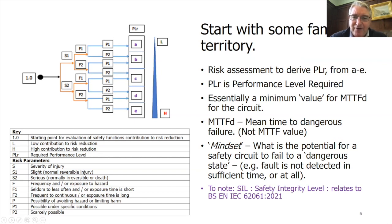What I mean by the press brake, the piece of sheet steel going into the guillotine section and something happening, and then changes to the metalwork, etc. But if things go wrong, there could be a serious injury. So if we're looking at this and we're starting off at number one, we're immediately on to an S2, which is a serious irreversible injury.